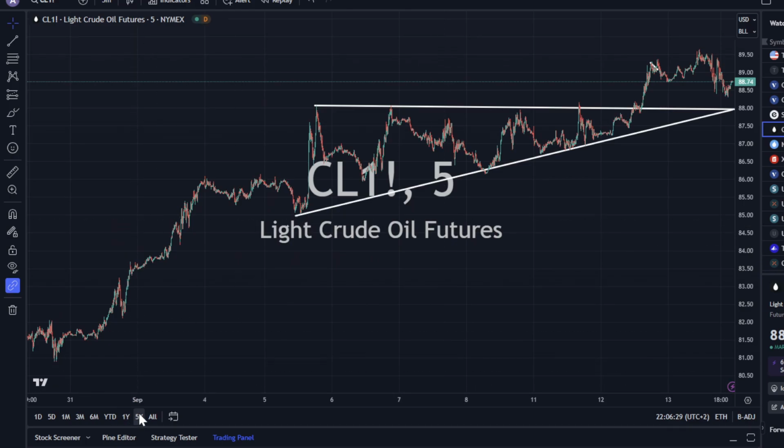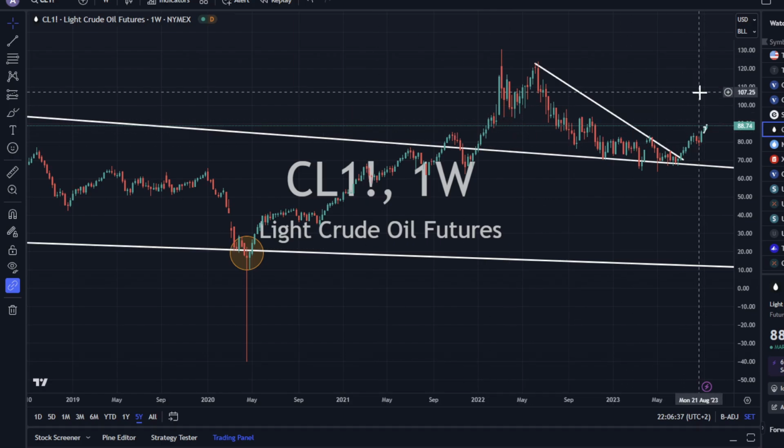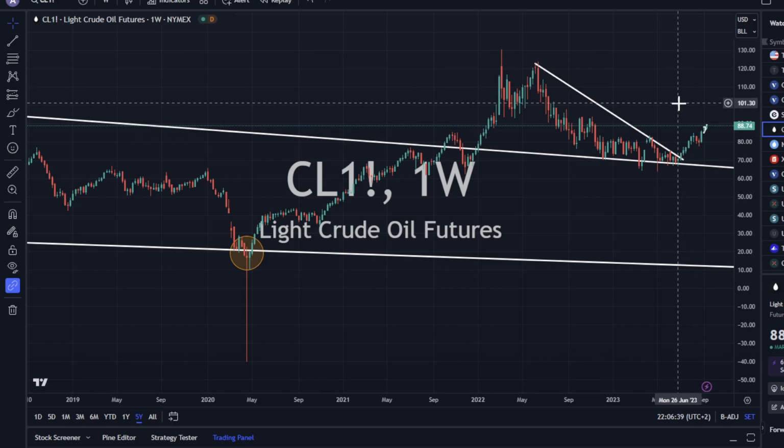Sometimes when oil goes up, yields go up with it. So again, we need to watch what yields do. If yields continue higher, I think crude oil is going to go up with it. And we could see metals go sideways for a little while.